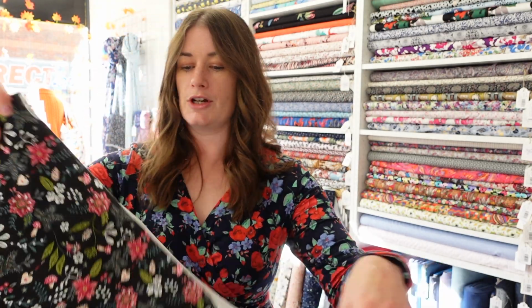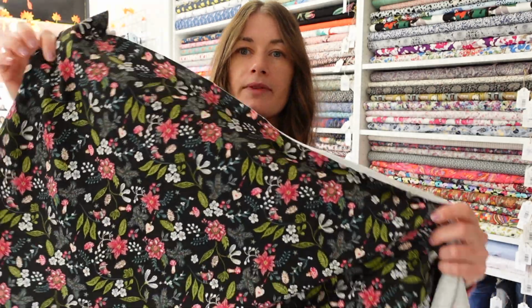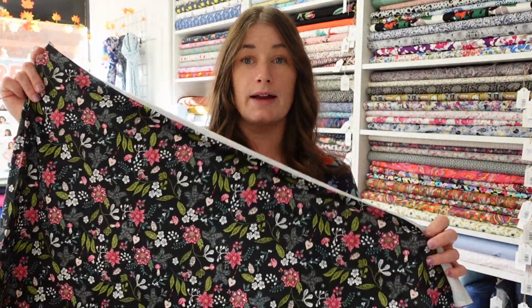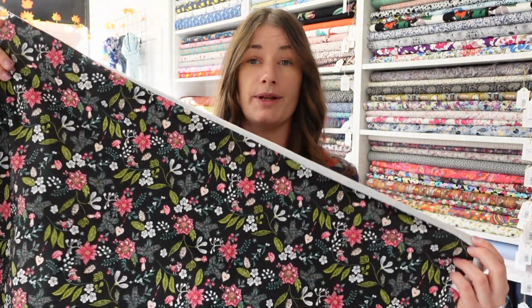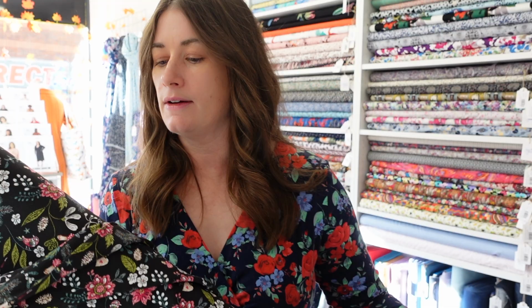This jersey, again a cotton jersey, is called Winter Solstice. And I think from here, this pretty much just looks like a standard floral print on a black base. I wouldn't look at it and think, oh, that's Christmassy, but when you come up close, I'll lift the whole bolt up so you can get a good look at the print.